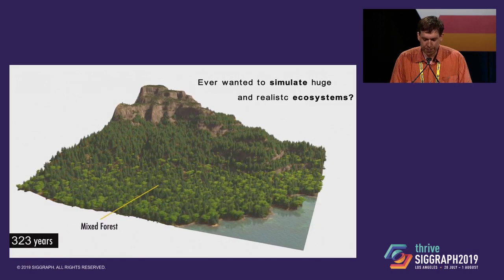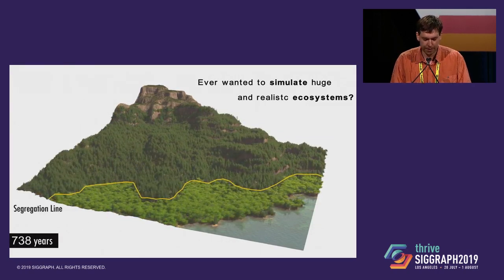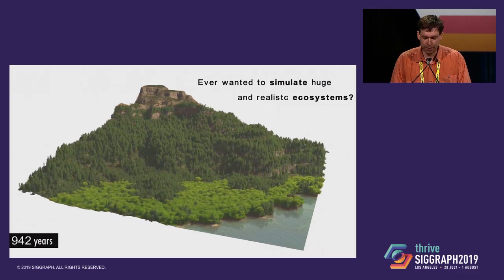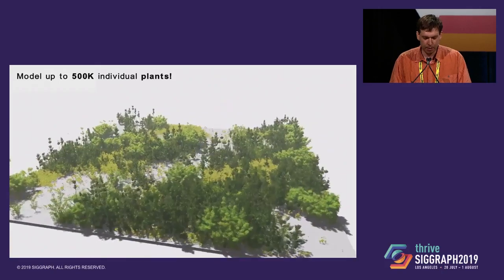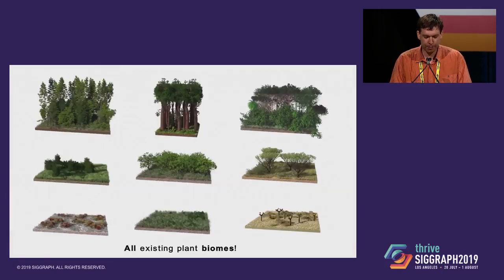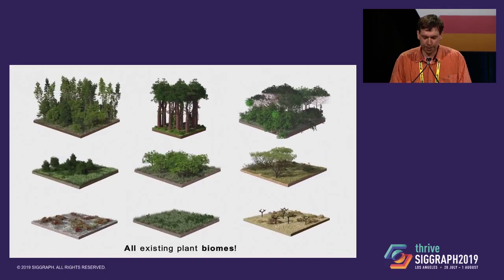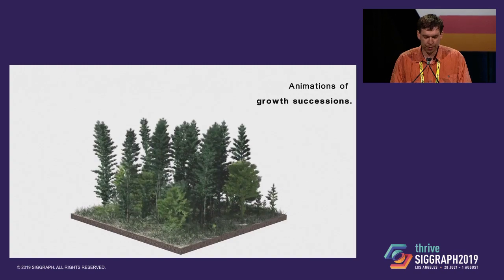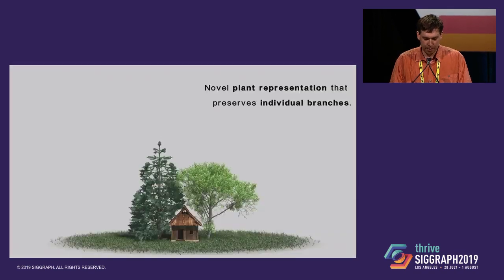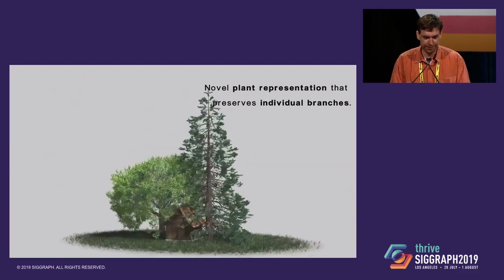We invite everyone interested in simulating the growth of plant ecosystems to our presentation. We explain a method that allows modeling hundreds of thousands of interacting plants in real time. All known forest biomes can be generated automatically. Our method is based on biological knowledge, such as ecological successions or individual branch growth strategies. Do not grow your garden without simulating it first.